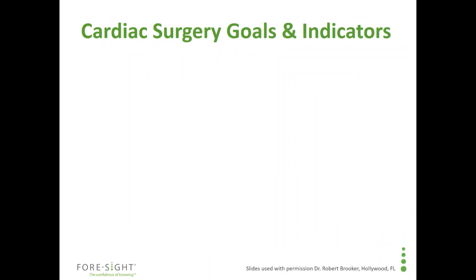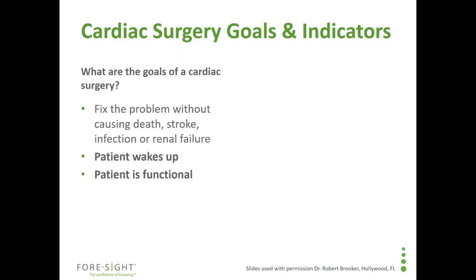So relative to the big picture with heart surgery, what are our goals? Well, our goals are pretty straightforward. We want to fix the patient's cardiovascular problem, but we want them to wake up and be functional. We want their brains to work and for them to go back to whatever they were doing before they had their surgery. Because if you do surgery and you fix their heart but you injure the brain, you've done them a disservice. And you've actually created a problem, because now you've got a patient whose heart is fixed, but their brain doesn't work, and that can be a big burden on the family and society.